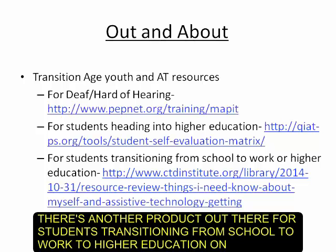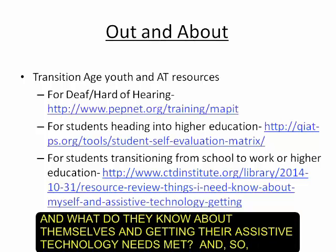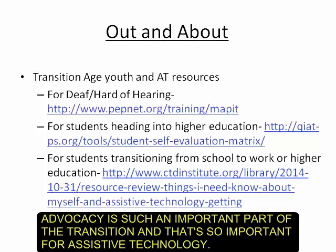And there's another product out there for students transitioning from school to work or higher education. On the CTD Institute website, it's a resource, and it's another way for the student to review what they know about themselves and about getting their assistive technology needs met. These are student geared, and that's what I like about them, because self-advocacy is such an important part of that transition, and this gets them started on self-advocacy as well as assistive technology. So it does both things, and I like that for those students.